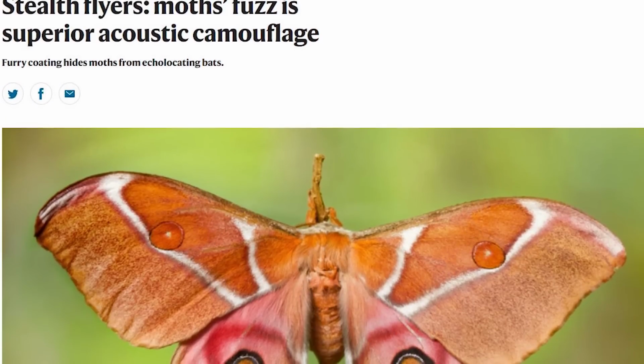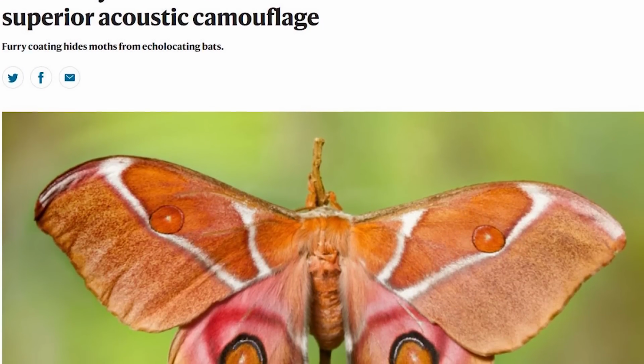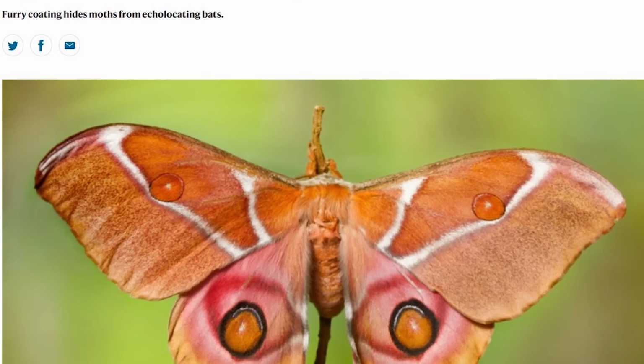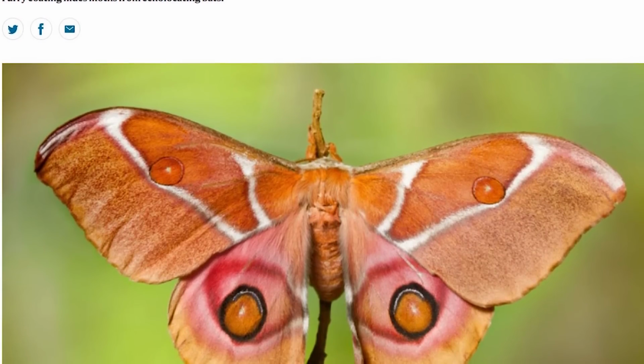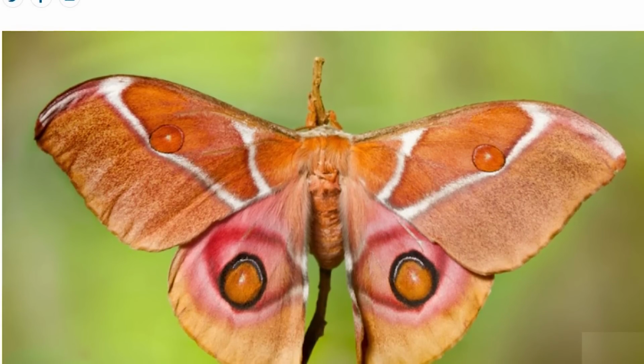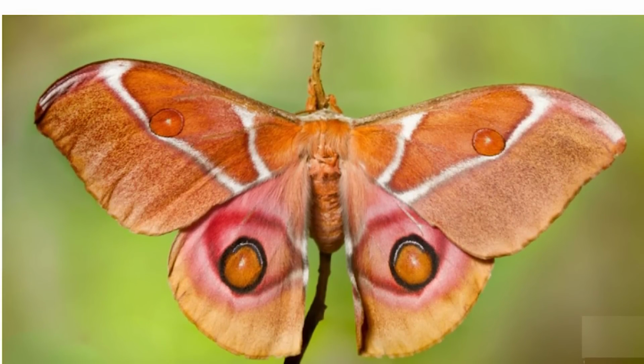To combat the dangers of bats and their precision hunting skills, some moths have developed echolocation camouflage. This kind of acoustic camouflage is in the form of those powdery scales moths have on their wings that allow them to absorb sound, preventing the signal from returning to the bat to indicate where the moth is. In simple terms, this makes them invisible in an auditory way, potentially rendering the echolocation ineffective.